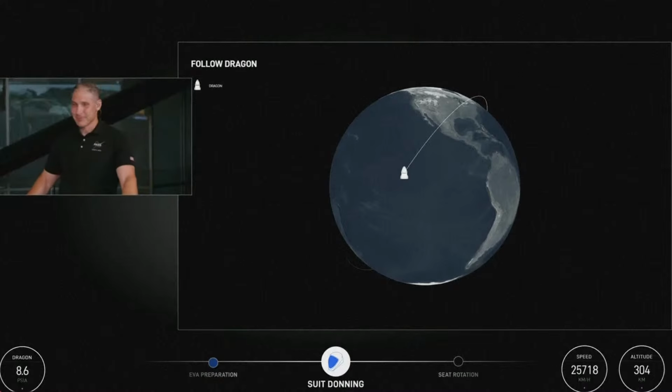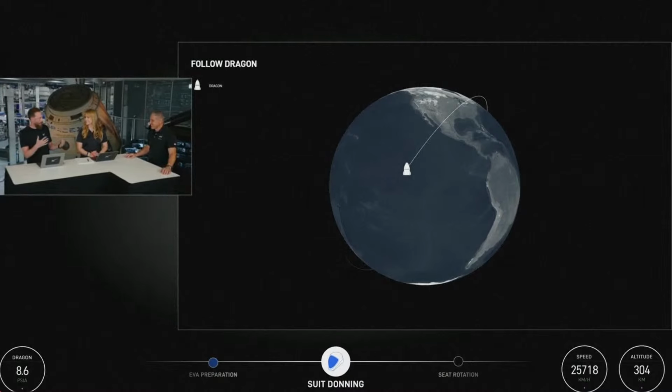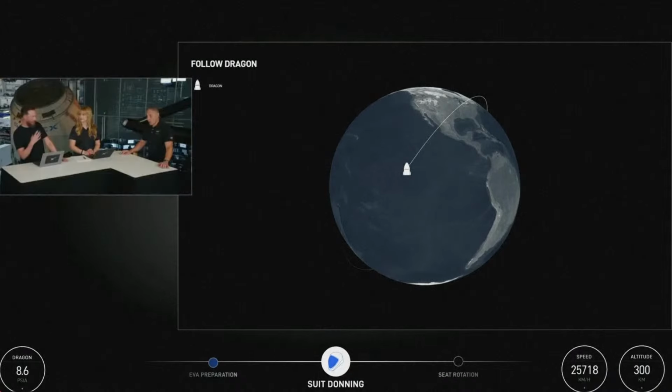Wow. What are the sensational differences from being in the IVA suit? Because a lot of times the IVA suit, when it gets pressurized, it fills up, but you're still in a pressurized environment. With the EVA suit, you're in the vacuum. Right. So what's it like?